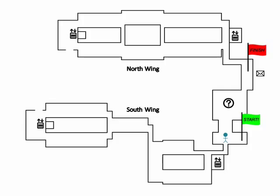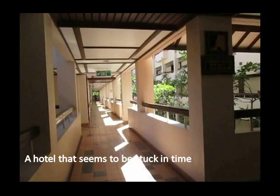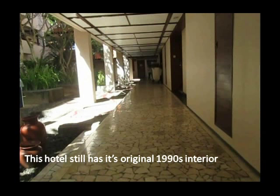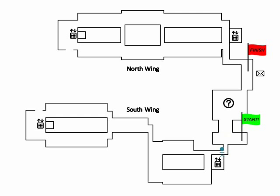It's time for a lift tour, and today I'm in Ramada Bintang Bali Resort in Bali. This is a nice 90s hotel with loads of 90s Mitsubishi lifts. And now to the first lift, which is a nice 90s Mitsubishi lift.